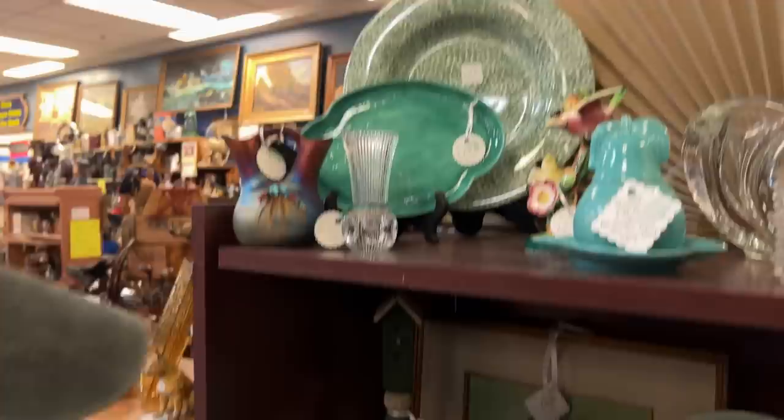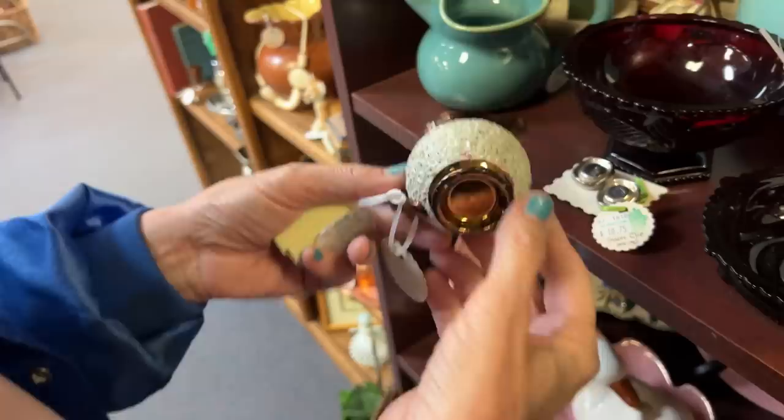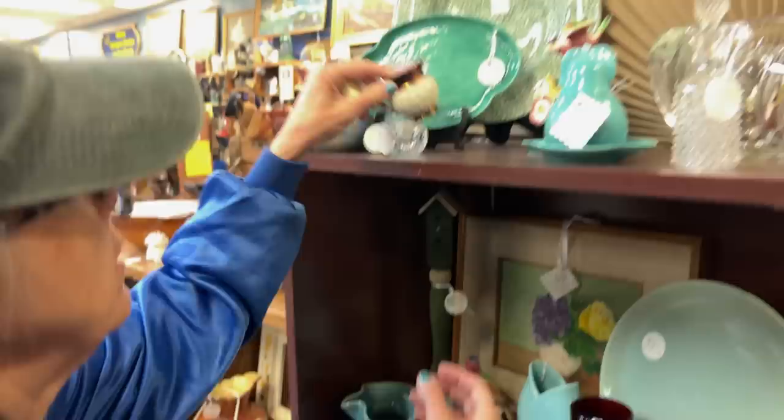A little copper luster with this texture, like a sugaring, if you will. We don't know who made it. $8.75. See, that's probably like a $12 to $15 piece. So the prices are good here, but as a reseller, it doesn't work.